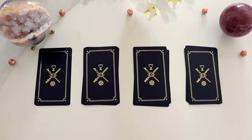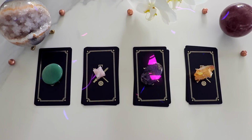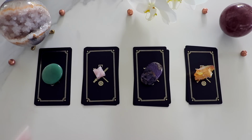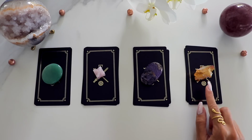If you like to choose with crystals on these cards, then let's go ahead and put some crystals on these cards. All right, my loves, if you'd like to choose with crystals, here are our crystal options. Over on group number 1, we have some aventurine. Then on group number 2, we have some rose quartz. Then over on group number 3, we have some charoite. And then over on group number 4, we have some sunset aura quartz.